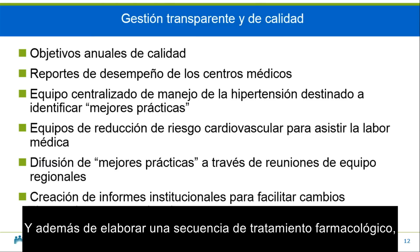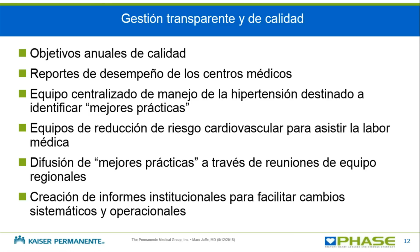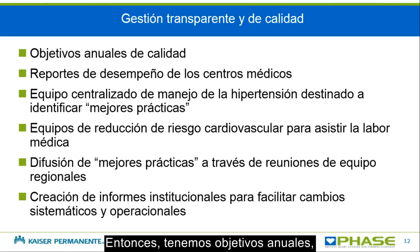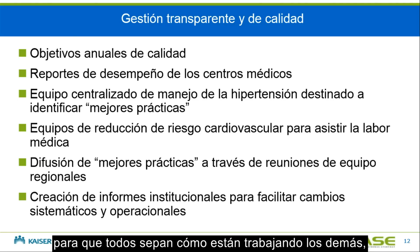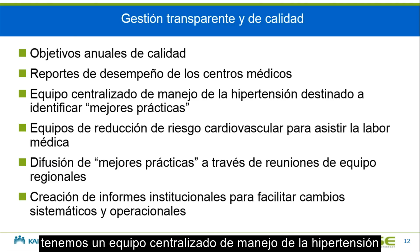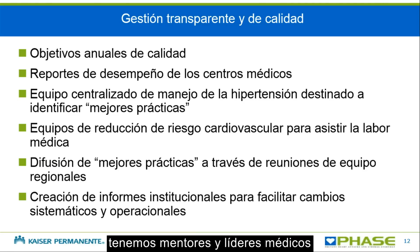And that, besides coming up with the important drug treatment sequence, we have quality improvement and accountability throughout our culture. So we have annual quality goals. We share the information with one another in an unblinded fashion so everyone knows how everyone else is doing. We have a central hypertension management team who's responsible for identifying best practices. We have physician champions and leaders at the medical centers who support the clinical care. We identify the most successful programs and label them best practices and share them throughout the regions.